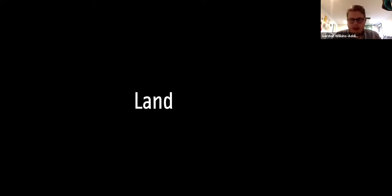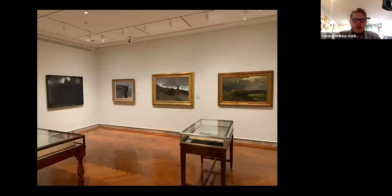And the first theme that we're looking at is the land. And here's a view of the first gallery. These are in the front 4 galleries. So when you come in up the stairs to the Addison, and you enter our rotunda and you see the Manship fountain in front of you, these are the galleries to the left-hand side.